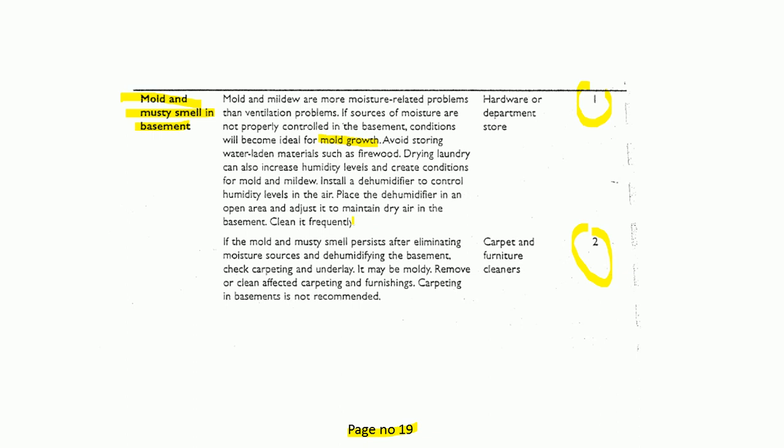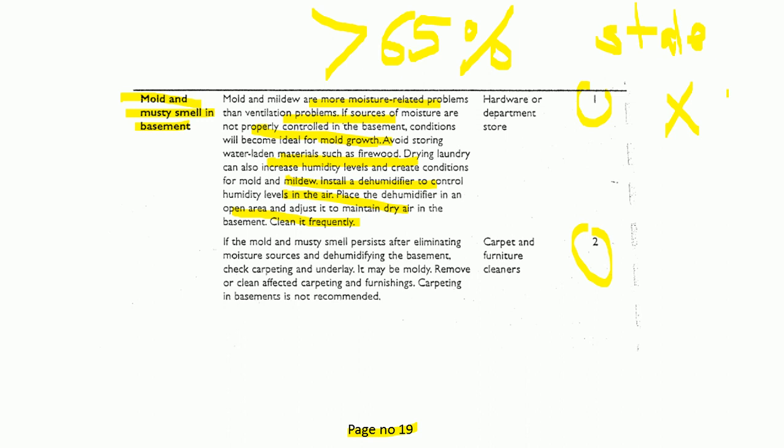For the mold to grow, it needs at least 60 or 65% moisture minimum. And it likes stale air, it doesn't like good circulation. Also it hates the sun, so whenever there is some sunlight, it doesn't like it. So I think this is typical in the basement.